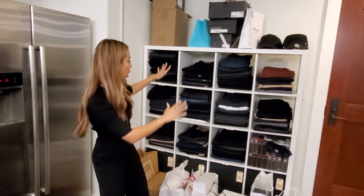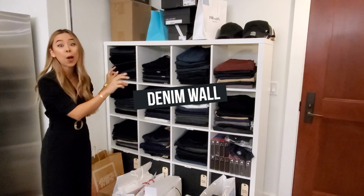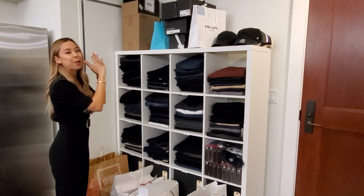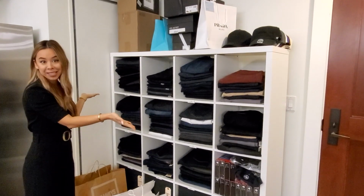And then, oh, we've got this denim wall. So this is just a small sampling of my denim. I have a ton of other stuff down in my storage unit, so we've just got this little sampling, but basically everything is sized, obviously.